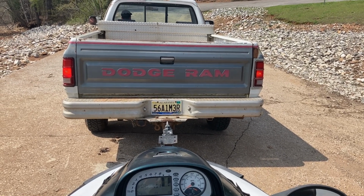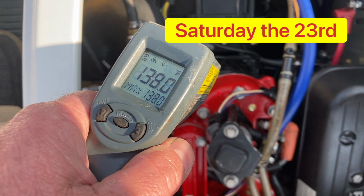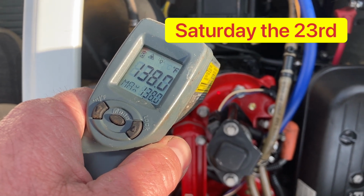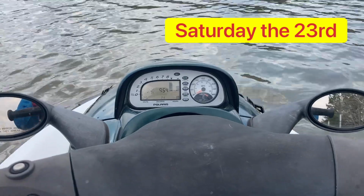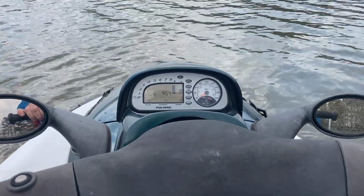Backing it in. First test ride. Moment of truth.